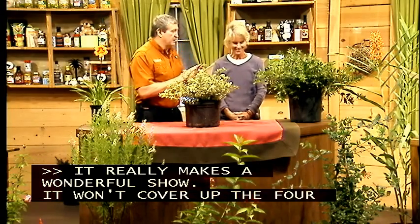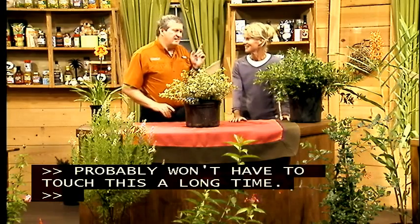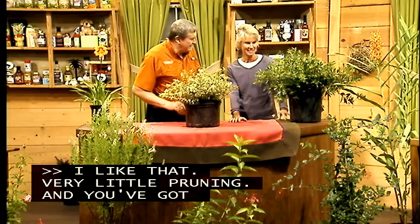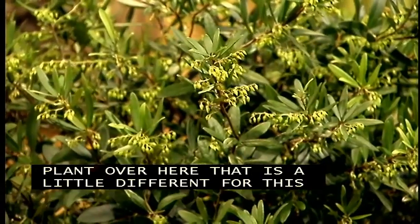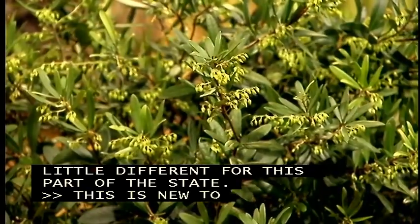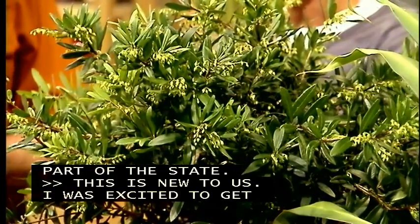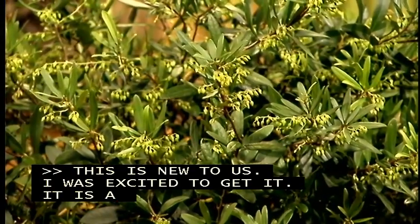I like that. You know, the easier the better. Very little pruning. And you've got another plant over here that is a little different for this part of the state. Yeah, and this is new to us. I was excited to get it. It's a native pieris. Most pieris are more mountainous and like the cooler weather. This one actually is only native to the southeast, which is South Carolina, Georgia, Alabama, Louisiana.